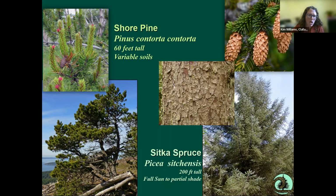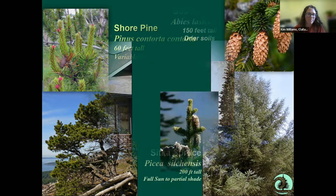So it has this great bark here. It's kind of like fish scales is what it resembles and what people call it, fish scale bark. And I just think they have a beautiful cone as well. Right there, also kind of fish scaly looking. So if you've got room for a Sitka spruce, it's just a fantastic tree. Of course, I love all of our conifers.